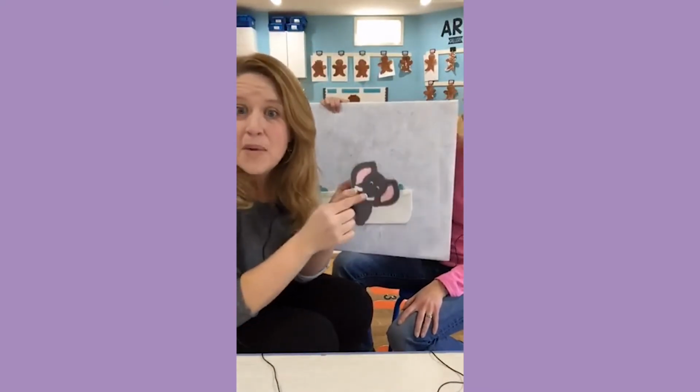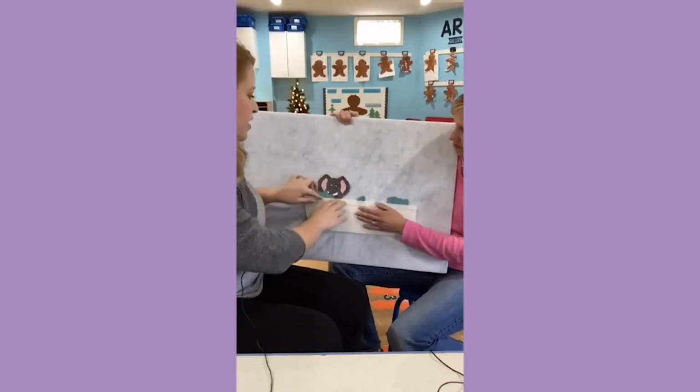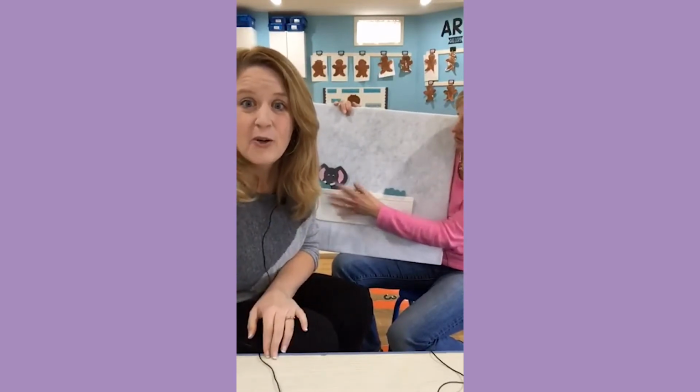Look at that adorable little tail. So in addition to being puppets, they could also just be felt board pieces. This little elephant is going to go in the bathtub, and he's going to go for a swim. And it goes like this. 1 elephant in the bathtub going for a swim.